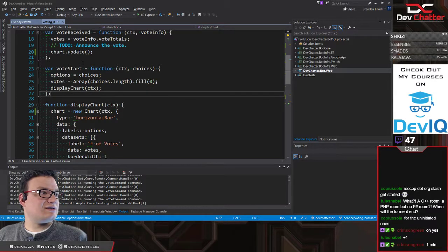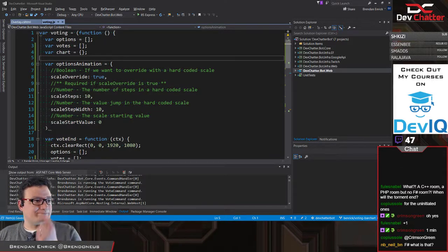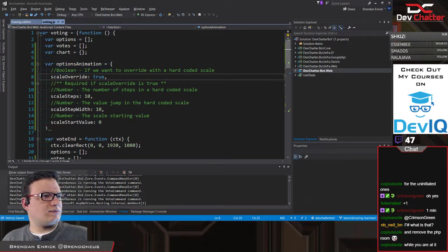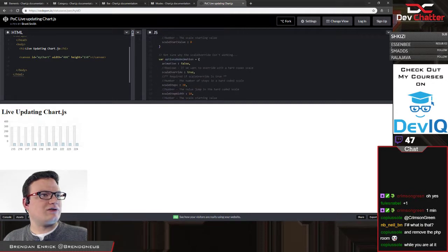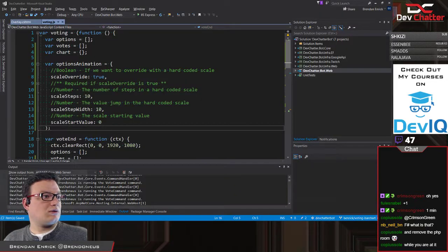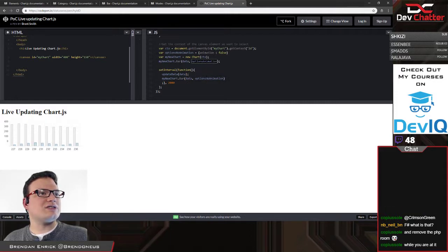Let's do one of these real fast. So this will be chart related stuff. I'm gonna get rid of the get chart because we're not using it. We want to hard code scale, blah blah blah. So number of steps are measurement. Okay, I'll have to read up on what those are. So those are the options that they suggest for this, and we don't want to have an interval, we just want to update whenever we get a change.